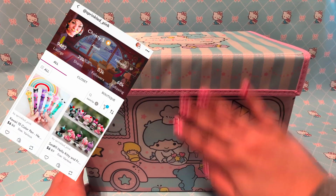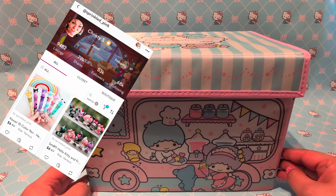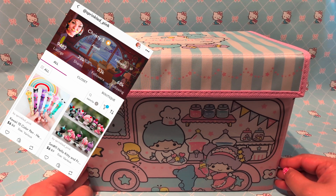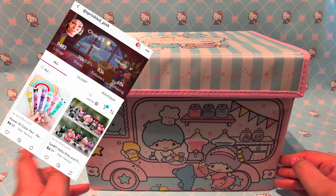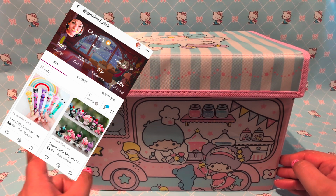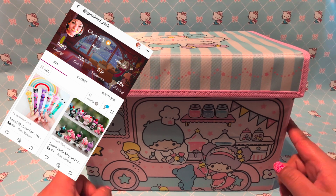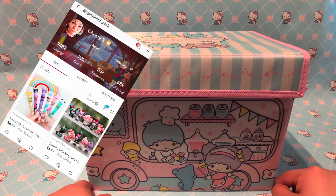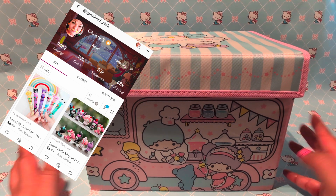She has really cute storage options for you to purchase from her, but she's been live quite often these past few days because I know she's trying to reduce her inventory to make room for newer inventory. She's starting to sell other things than Sanrio, which is the bulk of her inventory now. So there's been a lot of good pricing, so I couldn't pass up some of this stuff. And I'm just showing you what I got.